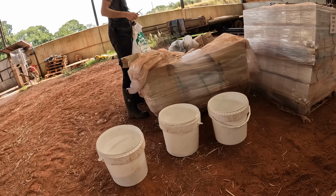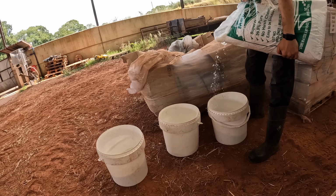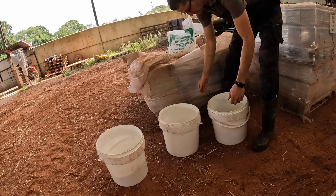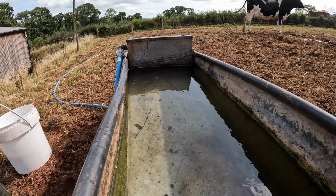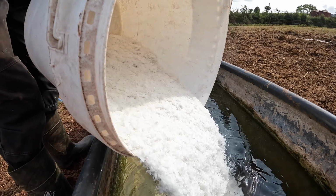The world's bluntest pocket knife. Whoa, plenty so. Made a mess, don't tell Rob. Right, let's go trucking. Hey, get over. Thank you, cow. Right, here's your mag flakes, girls, for the day. Don't eat them all at once.